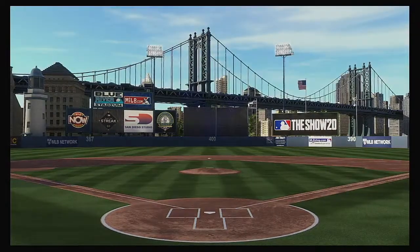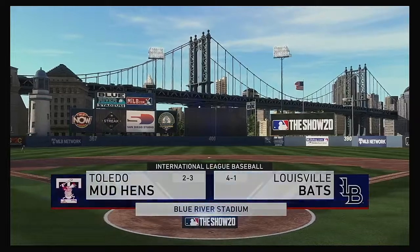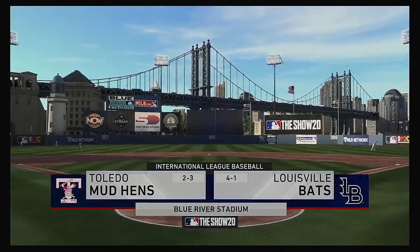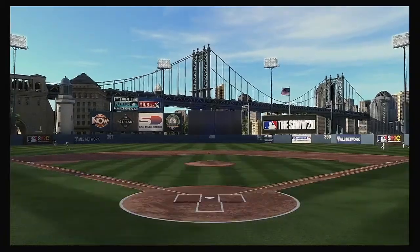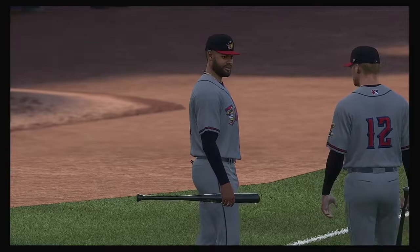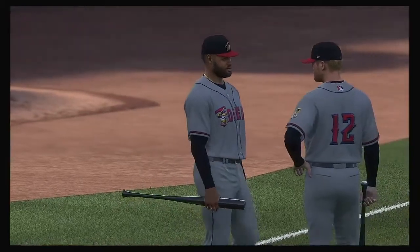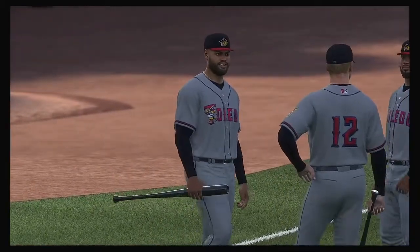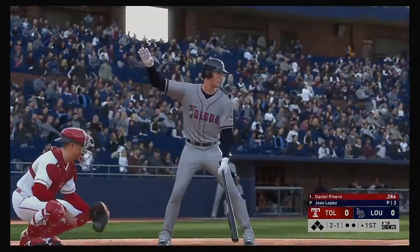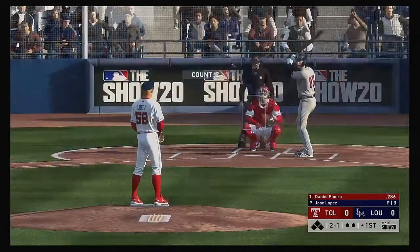Time for baseball of the AAA variety as the show brings you coverage from the International League. Tonight, the second of three to start the week between the Toledo Mud Hens and the Louisville Bats. Digging in now, Daniel Pinero. He'll get us started in this one under the lights.